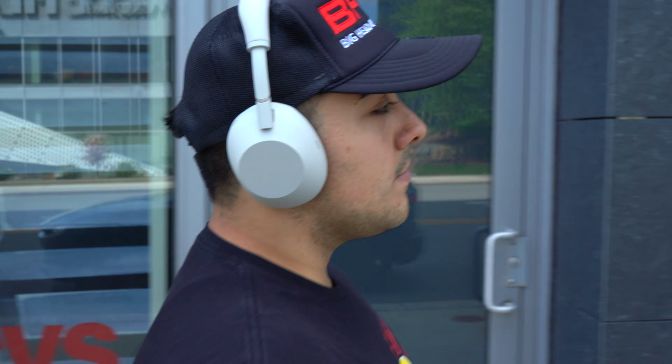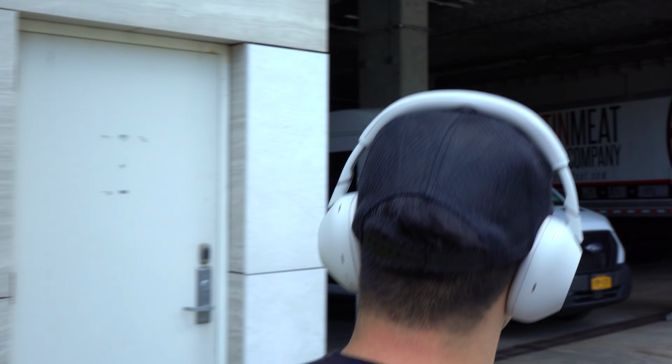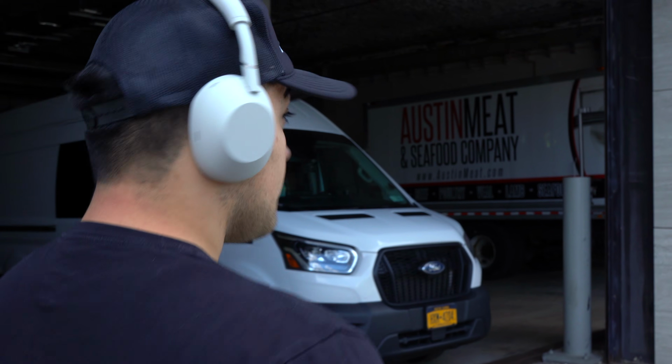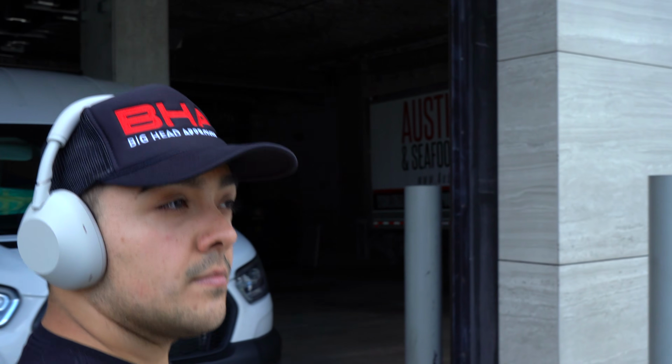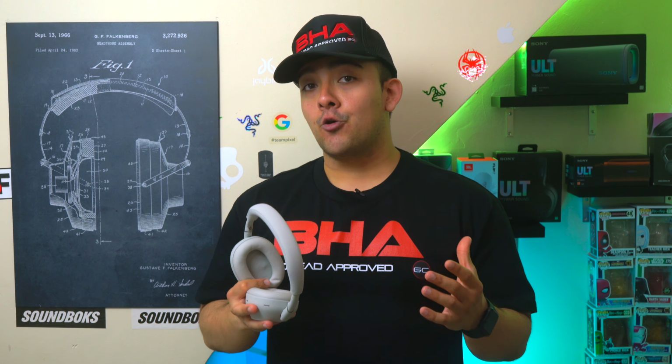But now we have the Sony 1000XM6s, and these continue to block out a ton of noise, and they block out noticeably more noise than the Sony 1000XM5s as well. Now, the Sony ULT Wear block out an adequate amount of noise for a pair of mid-tier ANC headphones, but obviously these aren't going to block out as much noise as the Sony 1000XM6s.